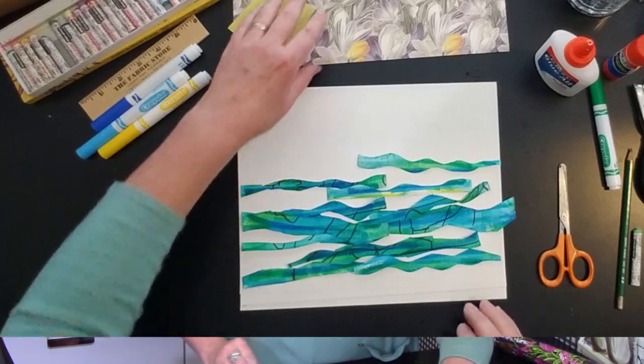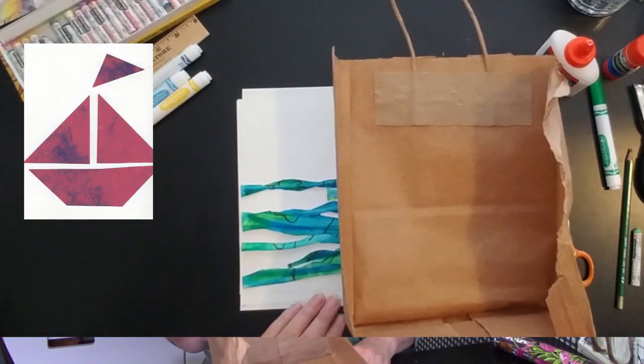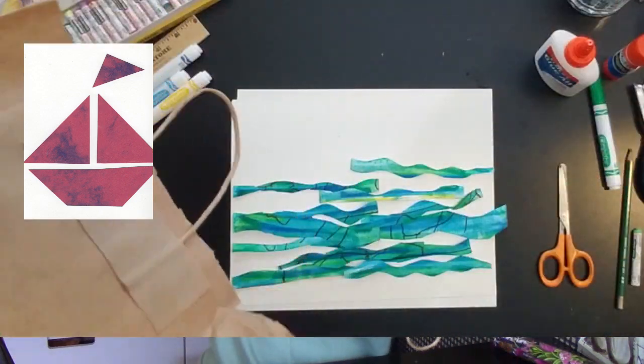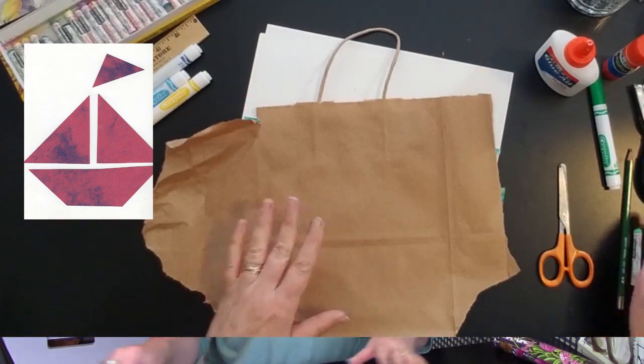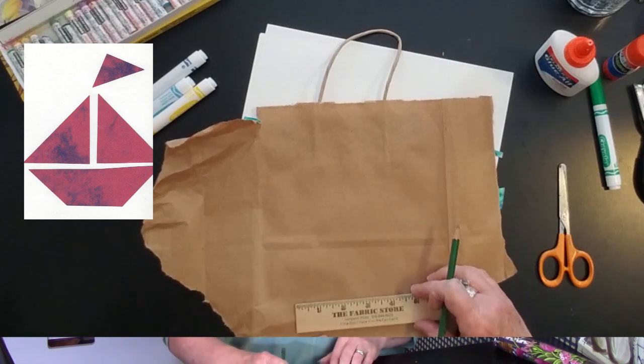So I want to put a boat in my water. And I am going to do that using my brown bag here. So take a little bit of this off. And I think at this time I'm going to have it be 4 inches by 4 inches.